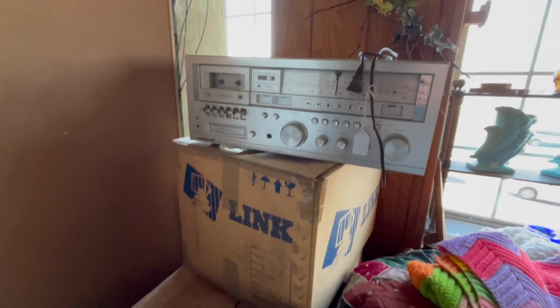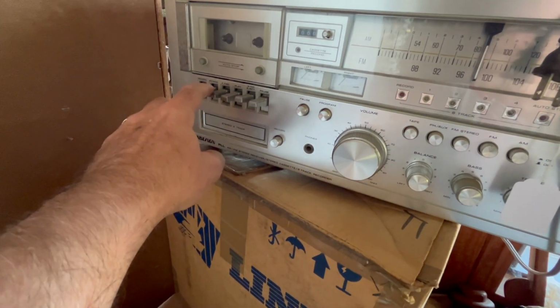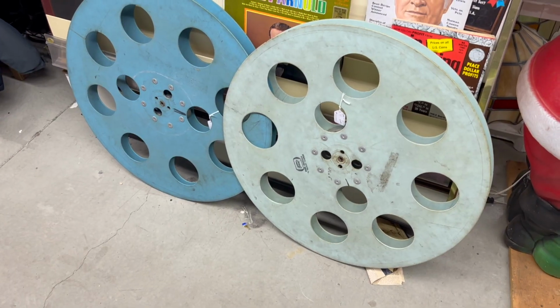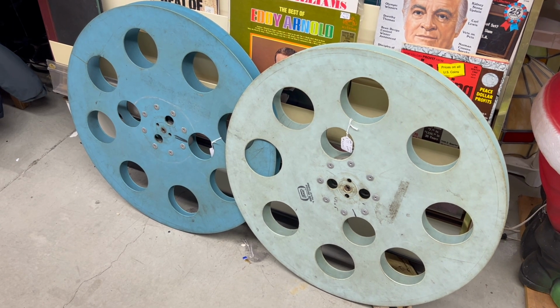Okay, I think I've seen this before the last time I was here. A sound design cassette and 8-track unit with a radio tuner and amplifier. These also have been around for a while. 35mm movie film reels.